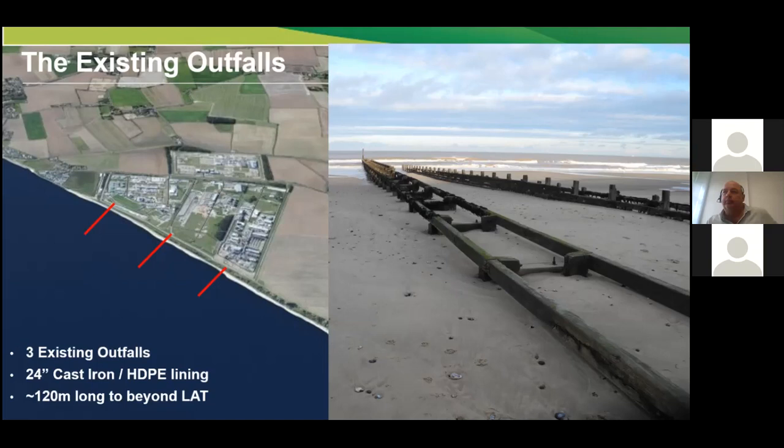The existing pipelines are 24-inch cast iron. Some repair works had been done to them. Some sections had been relined, and they were constructed across the beach in timber trestles. The photograph on the right shows one of the pipelines going out in a timber trestle, and they extended just beyond the low water mark, about 120 meters across the beach.